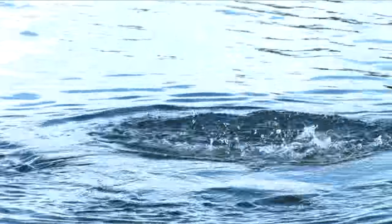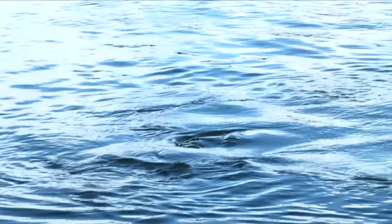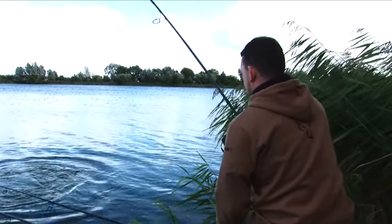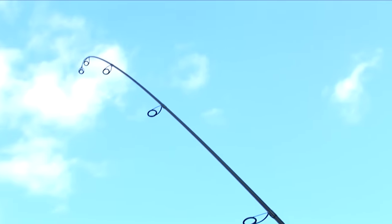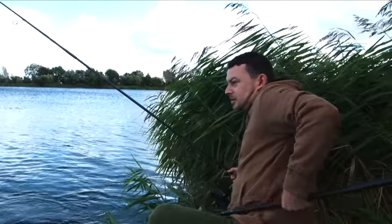Not a bad fish. Oh. Not quite ready yet. There we go. Awesome. That'll do. Fish number one.